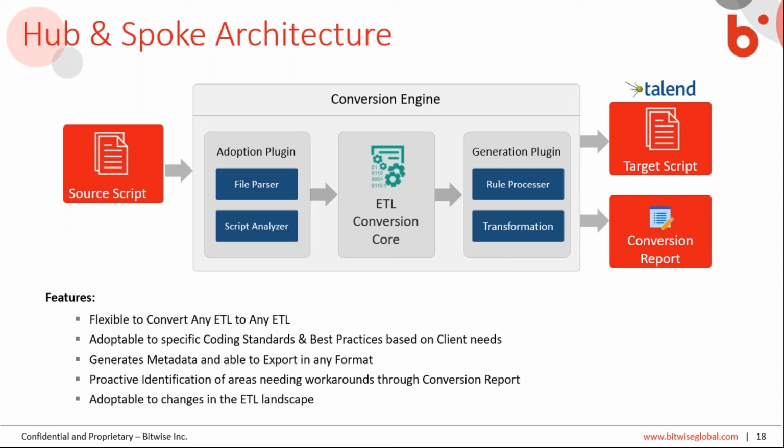As you hear, it is a very simple way to explain how our conversion works. Of course, there is a lot of complexity involved while converting legacy code, which could be one reason for you to discuss with us the next steps.